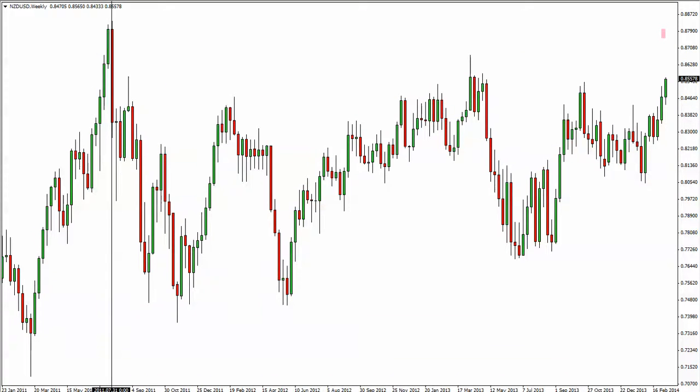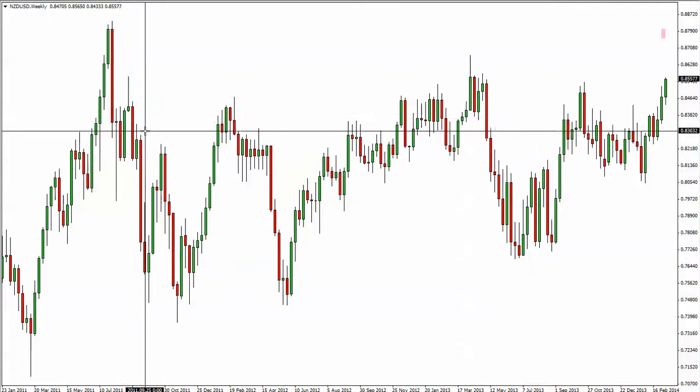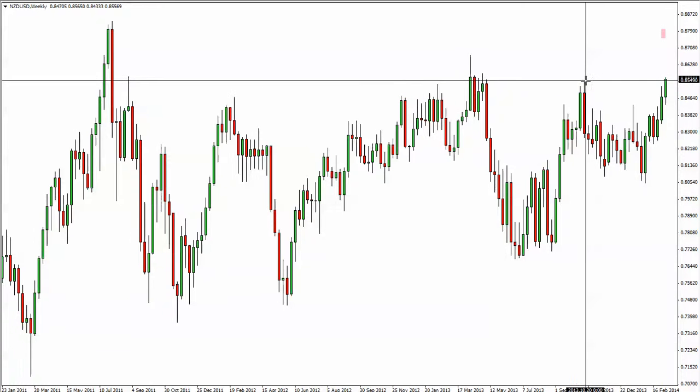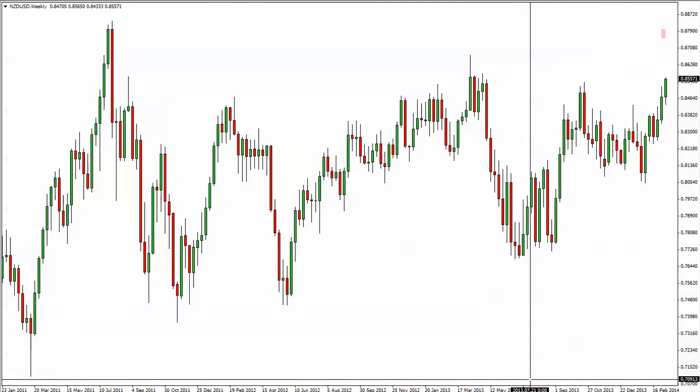0.8542. Let's take a look at the weekly chart, and again, for a very large period of time, you can see the weekly chart is pretty much sideways, so not a lot going on right now. But today marked the day where we challenged this previous high right here and set the stage for a future target area into a 0.8672.